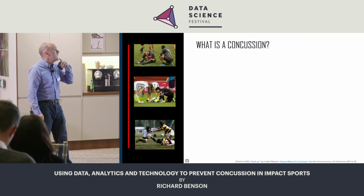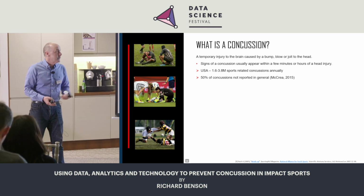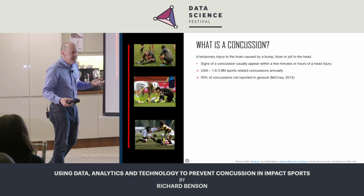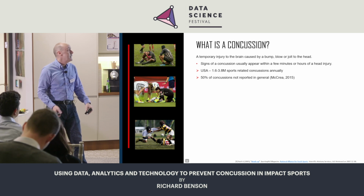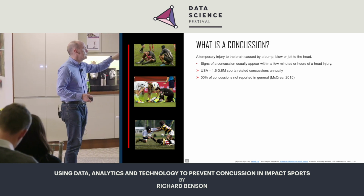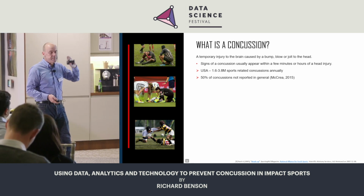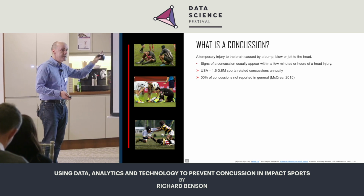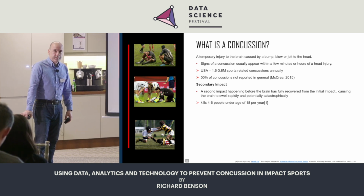So what is concussion? Well, intuitively you think concussion is just when you get banged on the head. It's not that serious, is it? But it actually is. There are millions of impacts reported annually, just in the USA where a lot of the research is done, and a lot of them are just missed. It says 50% there, and there's a later statistic where it's even higher than that. Secondary impact, that's something that maybe people don't know about.